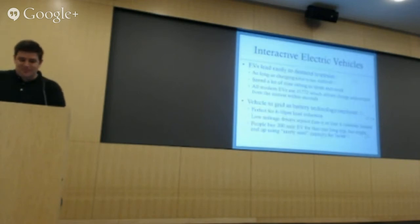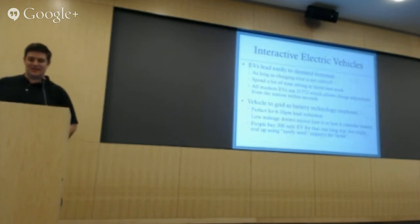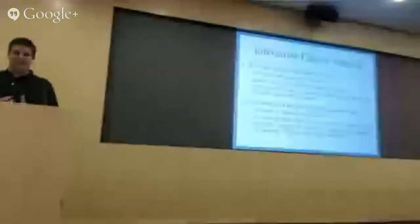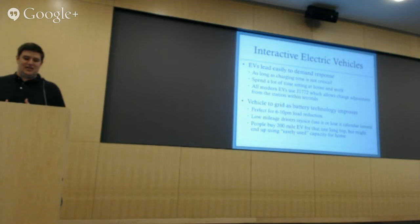And of course, now talk a little bit more about electric cars. EVs lead easily to demand response, I'll tell you that right now, because they all have J1772, and that protocol allows for the pilot to be adjusted within seconds. So to be able to change the pilot, bring down charging or bring on charging faster is a very easy thing to do. All you need is a smart station to be able to do that.